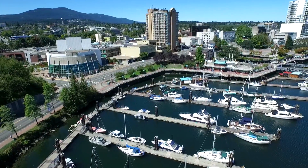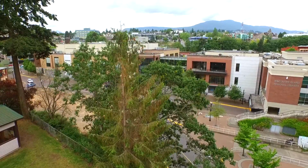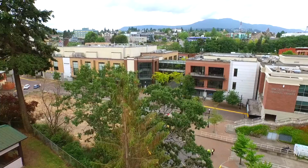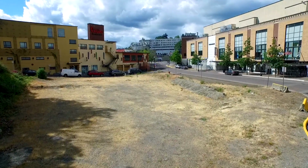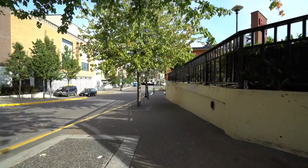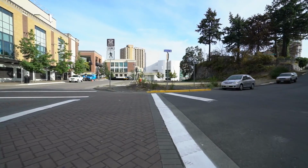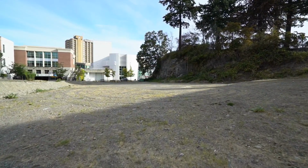So while we're waiting for a hotel to come to this location, we think in the meantime the city of Nanaimo should develop it as more of a plaza space, maybe a native peoples kind of gathering place where we can demonstrate the Aboriginal people's culture within Nanaimo, because we think a lot of people come to Nanaimo to see that, and it's not here.